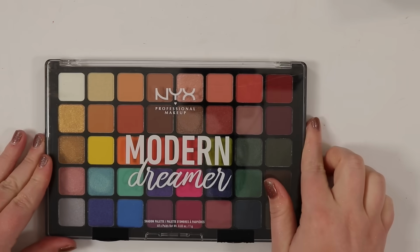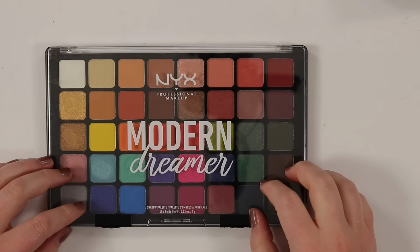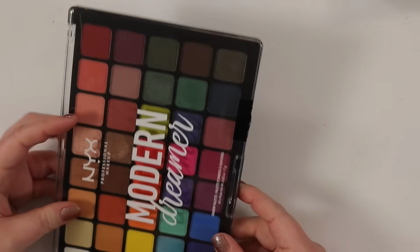I have this NYX palette. I think I'm ready to get rid of this. I've kept it around a long time. I've thought about doing different videos, like, do I like big palettes? I think I'm ready. I think I'm ready to get rid of it. Yeah, I think I am. I'm gonna get rid of that.